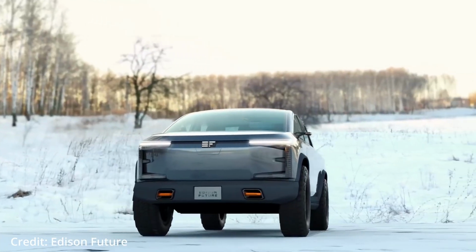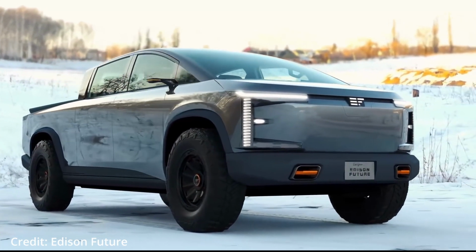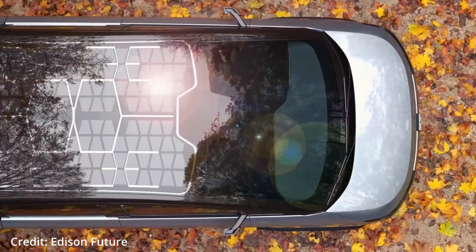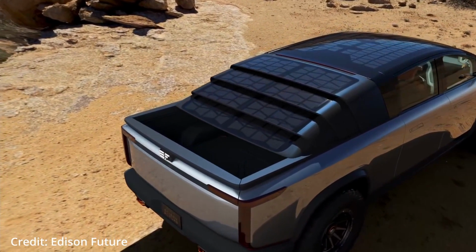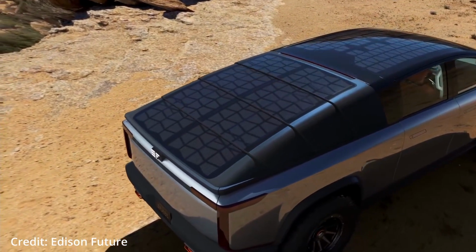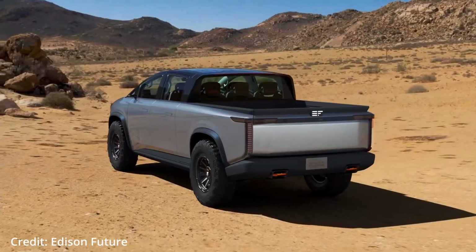Starting with the EF1-T, Edison Future describes it as an electric solar pickup truck due to the solar panels mounted on the roof. There's also an optional retractable solar panel that can be pulled out over the bed, serving a dual purpose, capturing electricity from the sun and protecting the bed's contents.